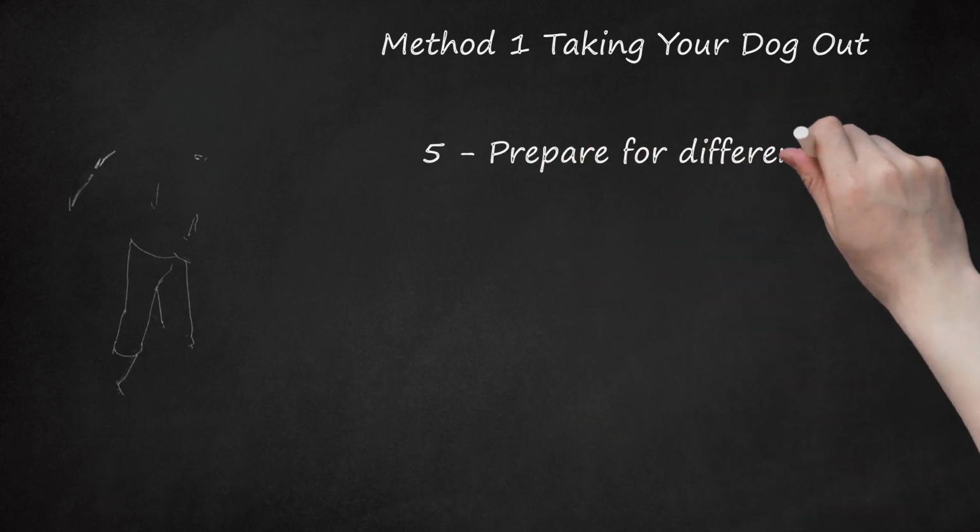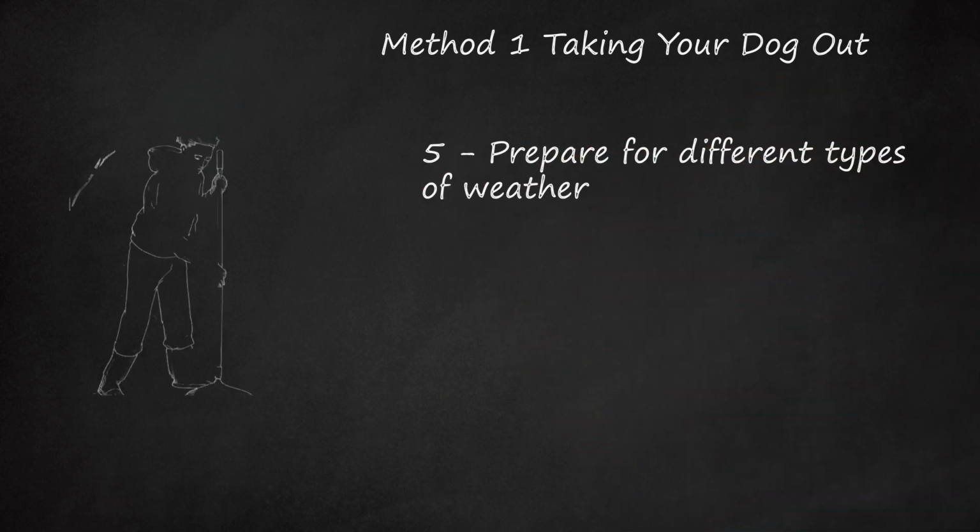5. Prepare for different types of weather. If it's raining or snowing outside, your dog might not want to go out. Make sure you have a game plan in the event of poor weather conditions. Create an ideal potty area. If your dog dislikes going on wet or snow-covered ground, create an area in your yard for him to eliminate. Shovel out snow in a portion of the yard or have a small hut in place to prevent rainwater from falling on the ground.